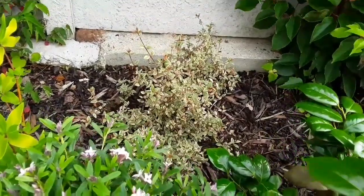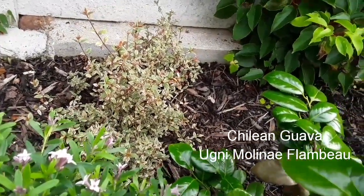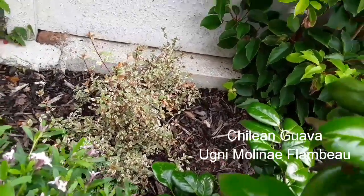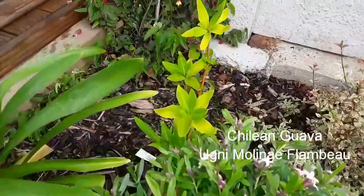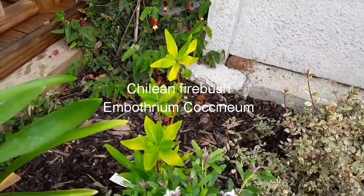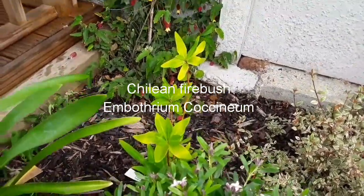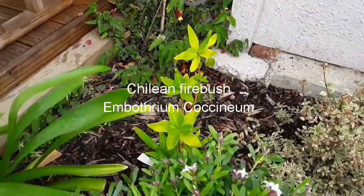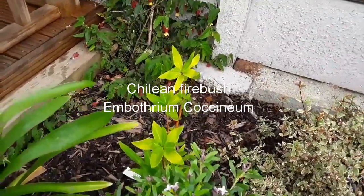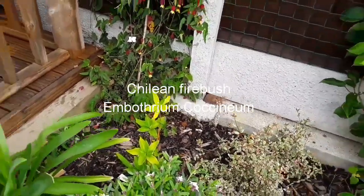Behind it is a variegated Chilean guava, an Ugni. Hopefully we'll get some flowers on that this year. I've got a very small Chilean firebush there, Embothrium, very hard to grow, very slow growing. Apparently they like very poor soil, and I think they like it quite acidic, and I haven't really got enough acidic soil in here, so again I might have to use some sequestered iron on that, but it hasn't died yet, so I'm still optimistic it'll keep going.